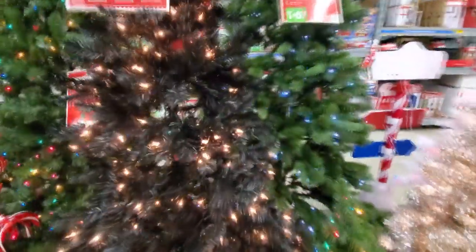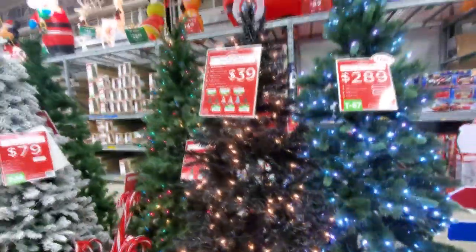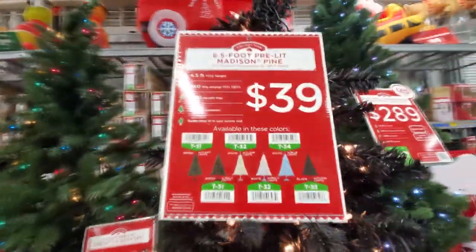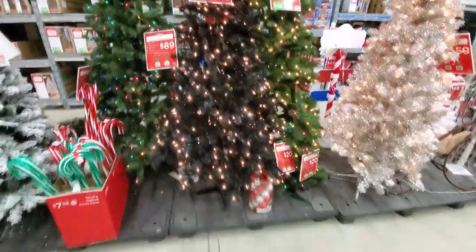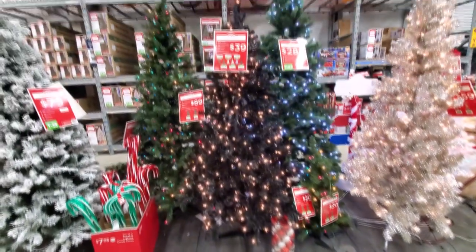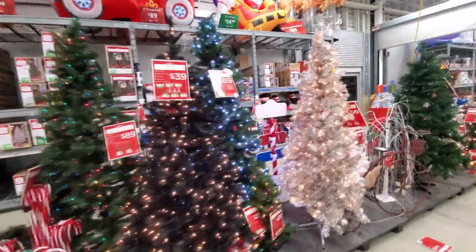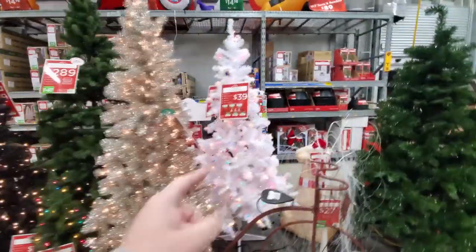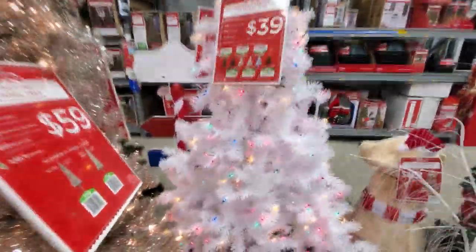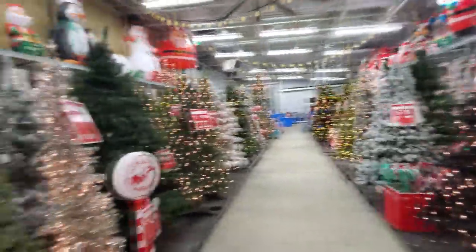I think I like the black one. I'm not positive. I mean, it would be really, really cool. Wait a minute, look at this. It's only 40 bucks. And it would be really cool to make a Halloween-themed tree out of that black one. I always say I'm tempted to buy it. Well, I'm tempted to buy it. Look, this white one is only 39 bucks too. And it's got colored bulbs. I like that. I like them all. Mom, I want them all!